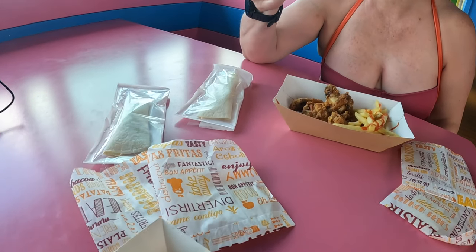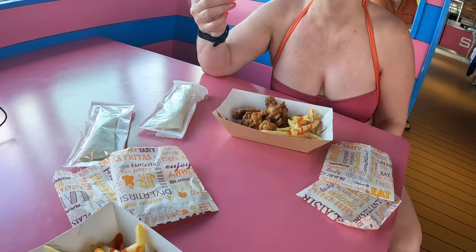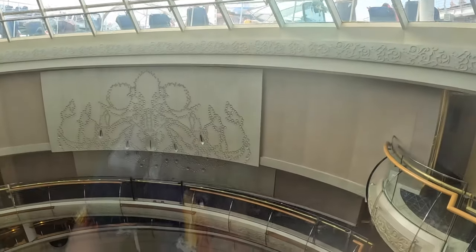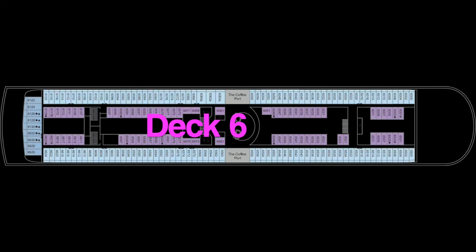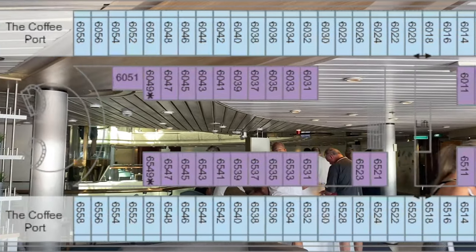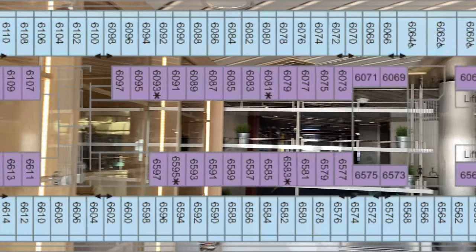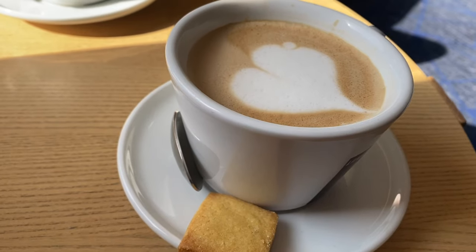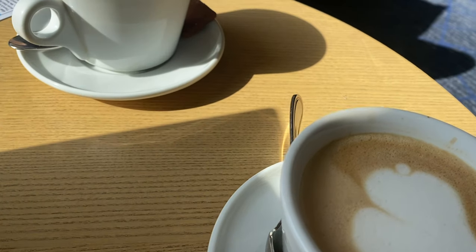Finally, time to grab some convenience food from the snack shack. Back into the lift and down to deck 6. We skip 7 and 8 because they are purely residential decks. Deck 6 is where you find the coffee port. You can also use the books that are on loan there and also games and jigsaw puzzles. Great for a sea day.